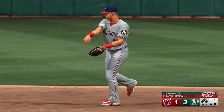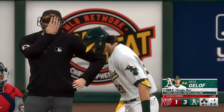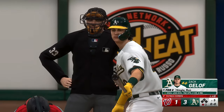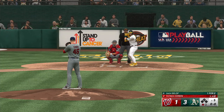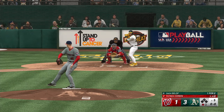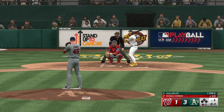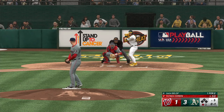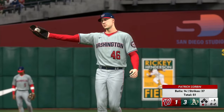The second baseman, Zach Geloff, will hit next. Singled and scored back in the first. He's 1-for-2. Swings through the fastball up in the zone. Pretty impressive. We haven't seen that pitch from him much, but he's got a really good feel when he throws it. Next offering is in for a strike.